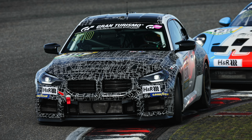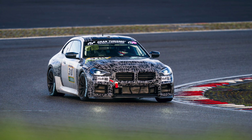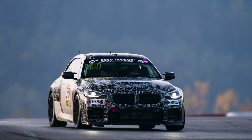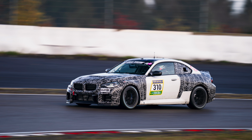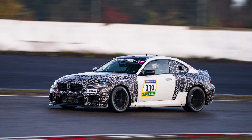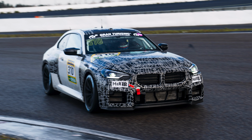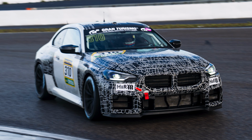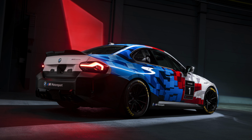BMW kept things pure. The M2 Racing stays rear-wheel drive with a mechanical limited-slip differential. Unlike the street M2's fancy active diff, this one's more old-school, designed for durability, predictability, and proper race car feel. It even has a separate cooling system just for the diff, so it can take long-distance racing punishment.